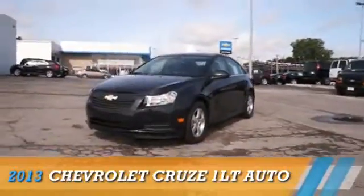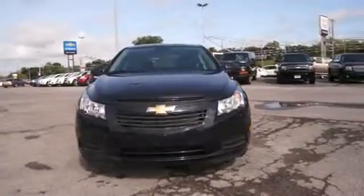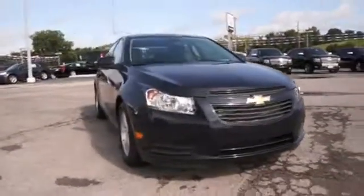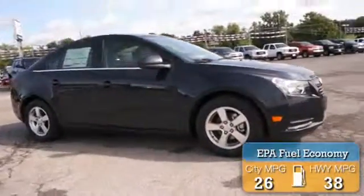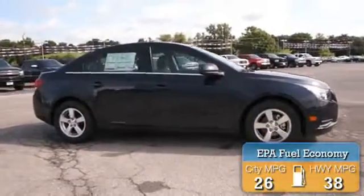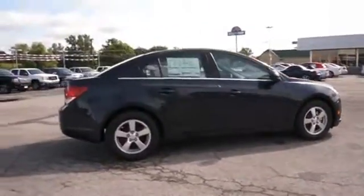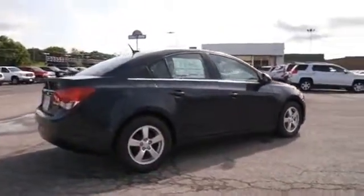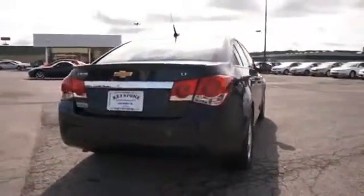Presenting the 2013 Chevrolet Cruze, powered by front-wheel drive, four-cylinder engine, and a six-speed automatic transmission. Great fuel efficiency saves you money by requiring fewer trips to the gas station. The features include power mirrors, traction control, stability control, daytime running lights, anti-lock brakes, and privacy glass.